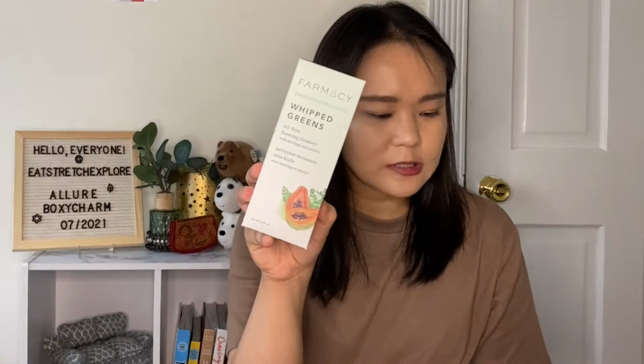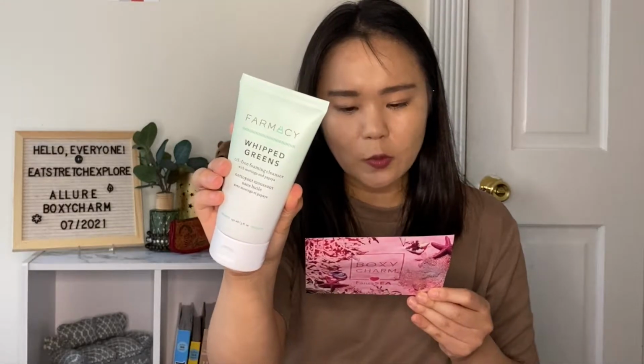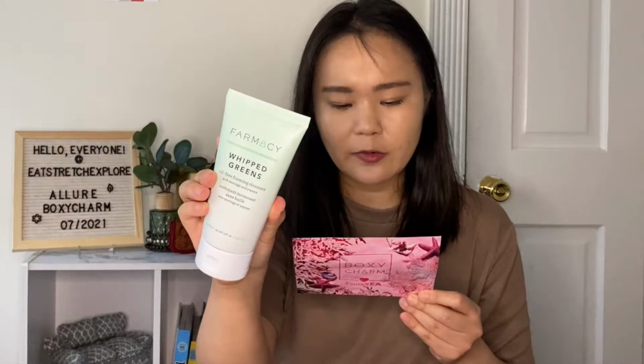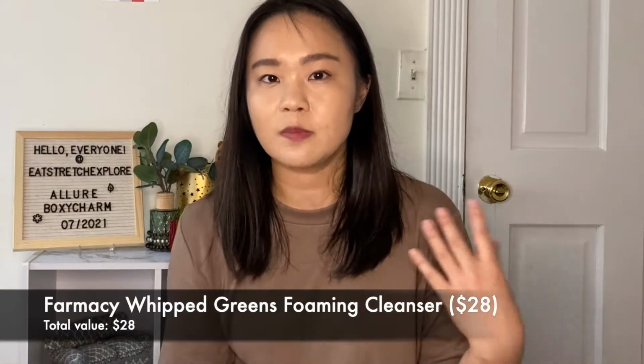This is the Whipped Greens Oil-Free Foaming Cleanser, and let me open it. I have not used this yet just because I have a few cleansers open. This is an oil-free foaming cleanser that draws out dirt, oil, and impurities caused by pollution. The soap-free pH-balanced formula is infused with purifying moringa, papaya, and green clay to help clean pores and surface residue, while sodium PCA helps replenish skin hydration. This has a $28 value, so I'll put the information on the screen, and I'll also do the box totals at the end. And I have been liking all of the Pharmacy products.